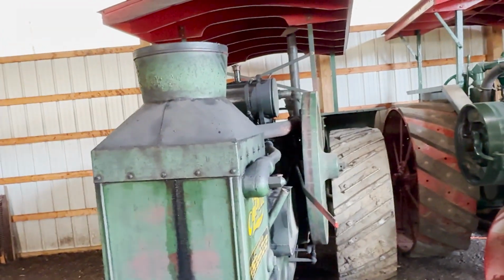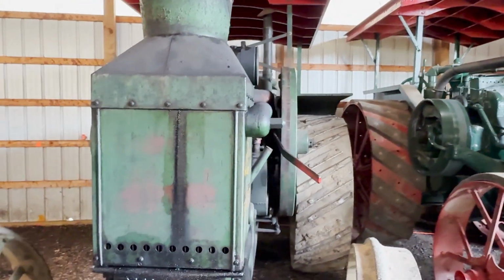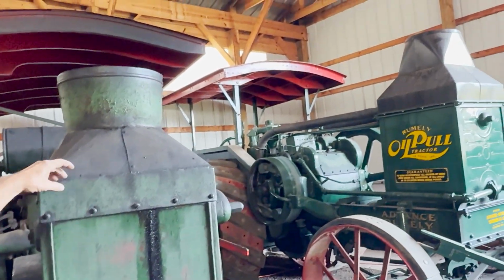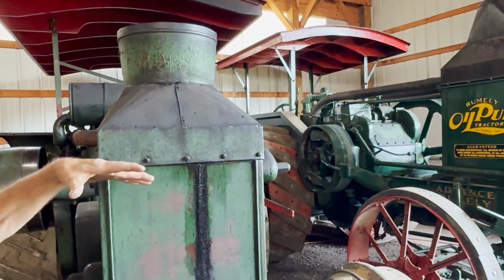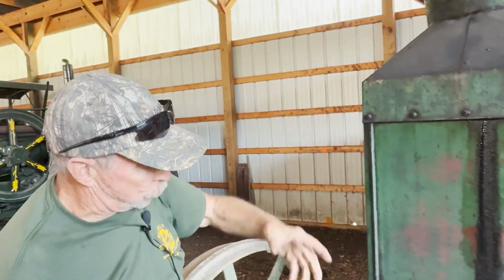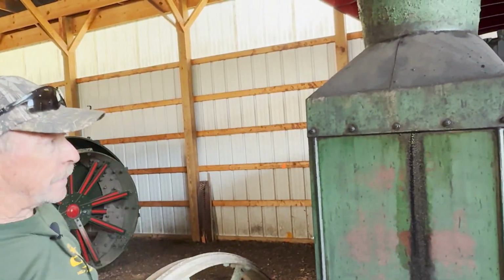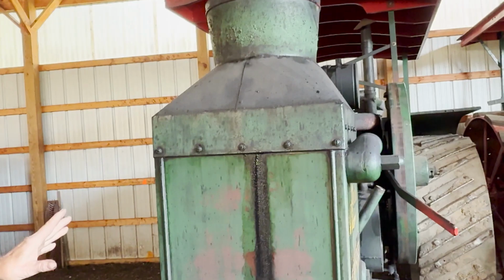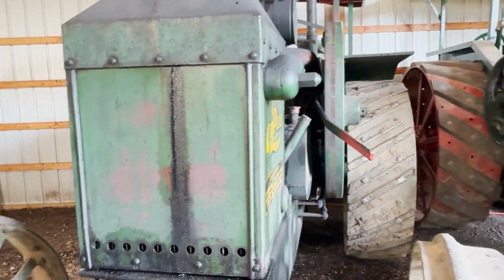Now the cooling system is quite unique because the exhaust on the top of the engine goes into a large round burner inside here, and it forces the hot air up, which draws cold air from the bottom up like a draft on a chimney. That's how that works. That's cool. So there's no water in these, no antifreeze, just oil.